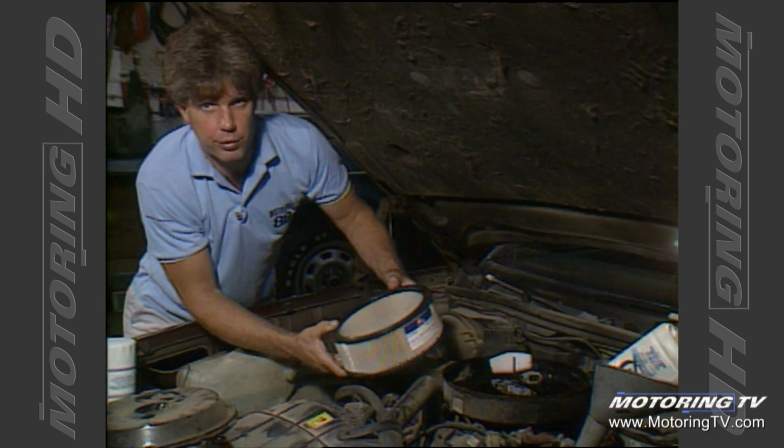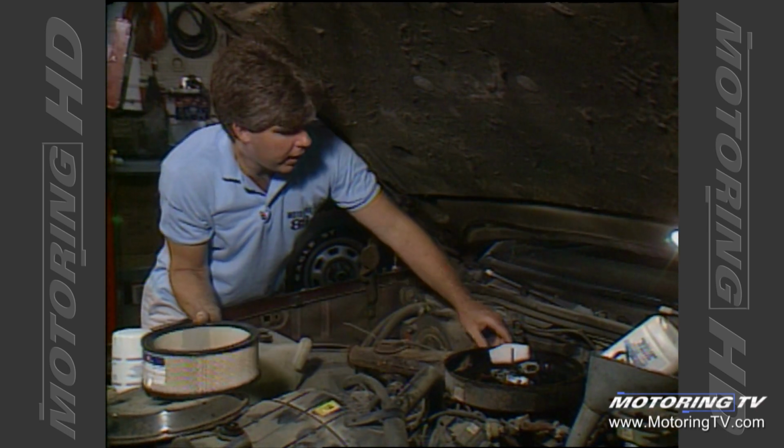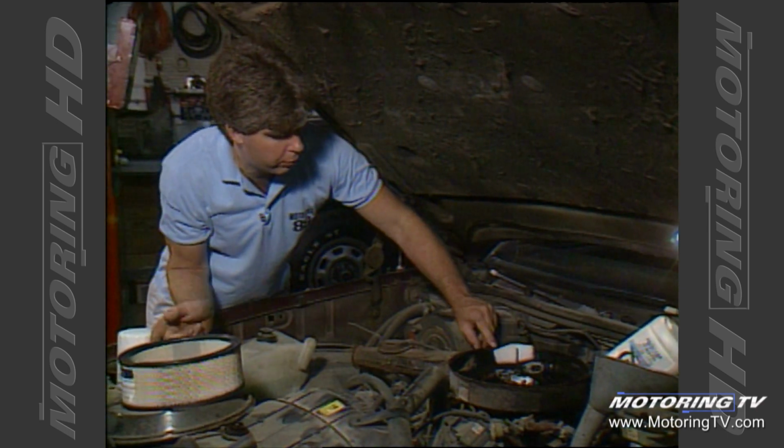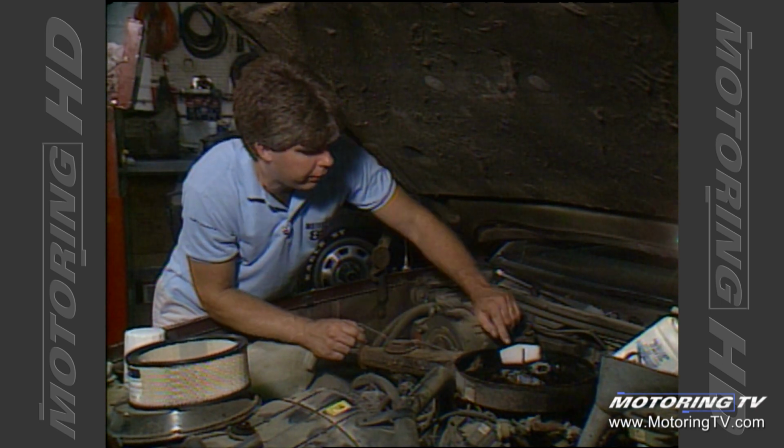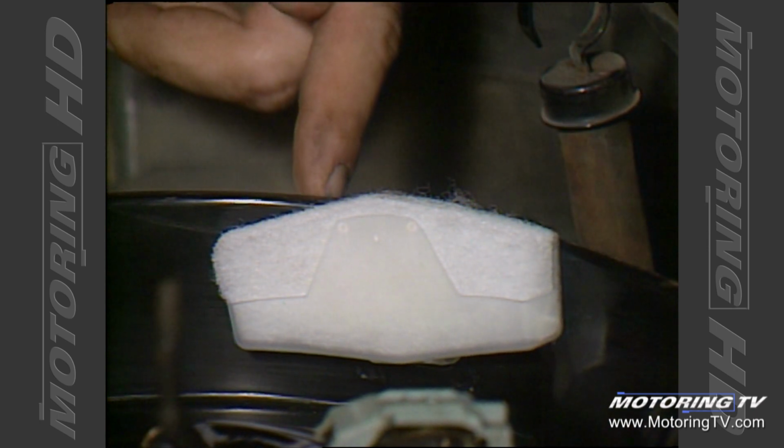Inspect this element. If it isn't clean, replace it. And the crankcase breather element, this small gauze filter that's clipped into the side of the air cleaner. This filters all the air that enters the crankcase via the PCV valve.